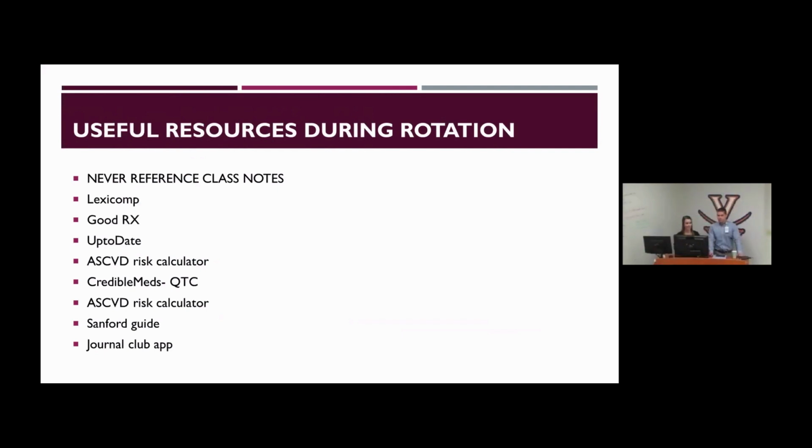For the ASCVD risk calculator, there's an app that you can download. I'm not sure if you all have that, but especially on rotation, they'll always want to know the ASCVD risk score. CredibleMeds is useful for finding out if a patient is on multiple QT-prolonging meds. The Sanford Guide, I would highly, highly recommend. I downloaded this app this year for residency, and it saved my life. It's called the Sanford Guide, and it's $6.99.